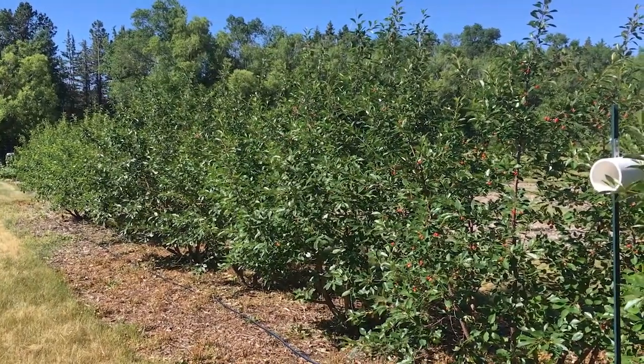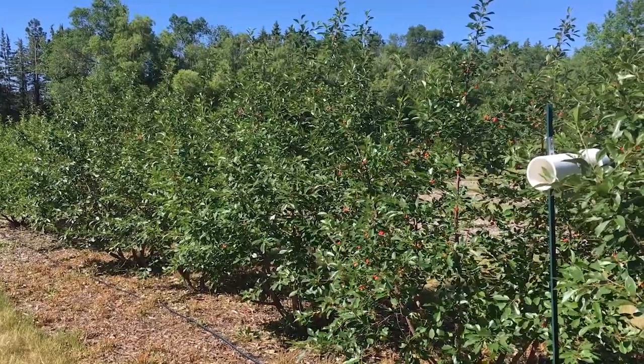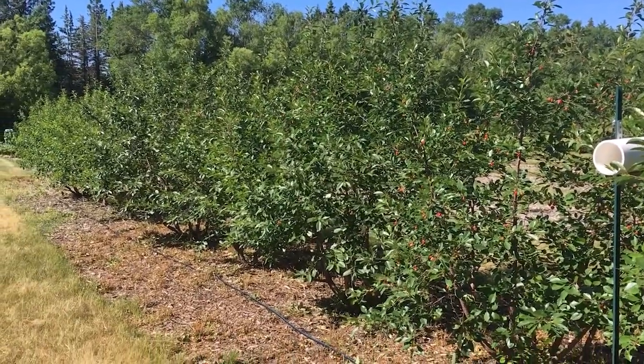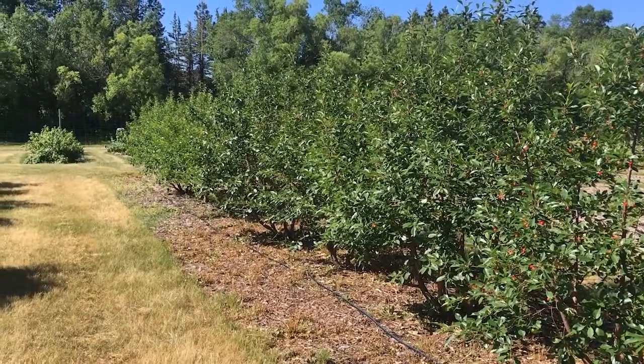We're looking at the cherries here in the orchard. These are the Canadian hardy shrub cherries. They get about 7 or 8 feet tall, about the same width. They are very hardy, zone 2 hardy. The ones right near us are Juliet, and the ones down the row are Romeo.